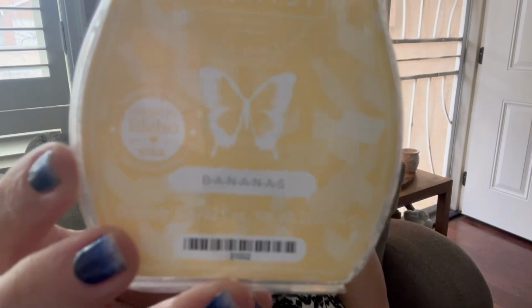This is good on its own, but where it really, really shines is as a mixer. I mix it with vanilla scents. I mix it with bakery. I mix it with fruity scents, just anything and everything. Really, really good. Love that one. And it's a good performer. And I love it, candied scent and all.